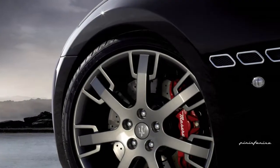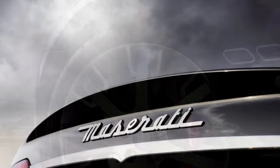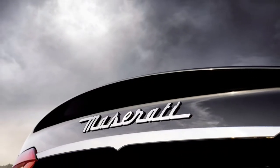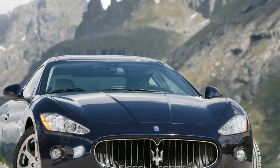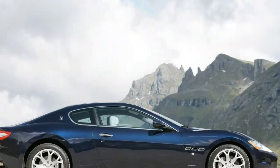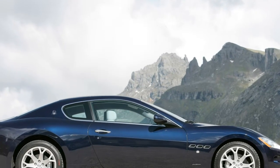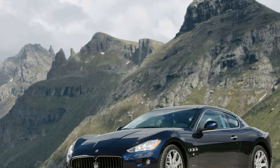Maserati GranTurismo MC Stradale handling. As a laser-focused performance model, the MC Stradale had a number of handling-enhancing features. The main one was the option of an electronically controlled transaxle gearbox, which basically means it lives on the rear axle rather than bolted directly to the back of the engine. This helped weight distribution.